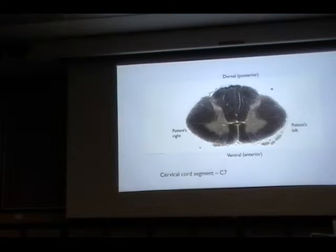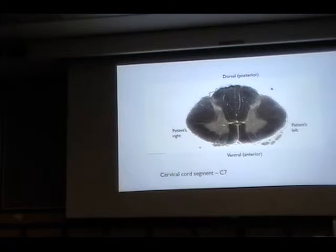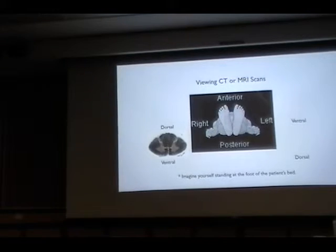Do you remember, that's gray, the little butterfly in the middle, that was the cell bodies. On the outside of the gray matter is the white matter. It stains differently, which is why it looks like that. And also, the stuff on the outside is glia, that's the sheath that surrounds the nerve.